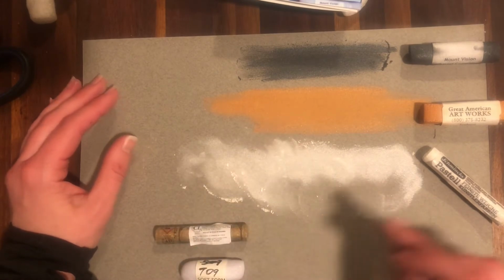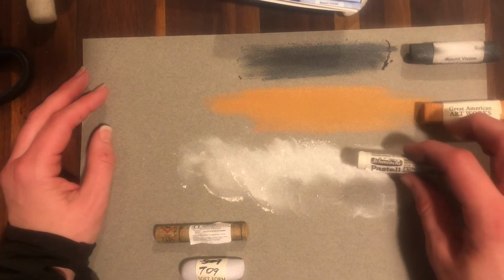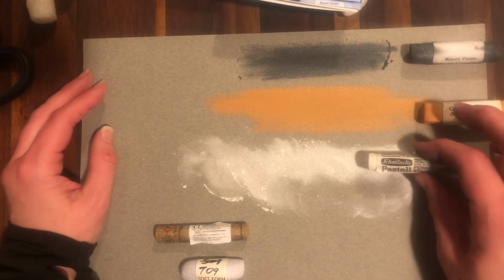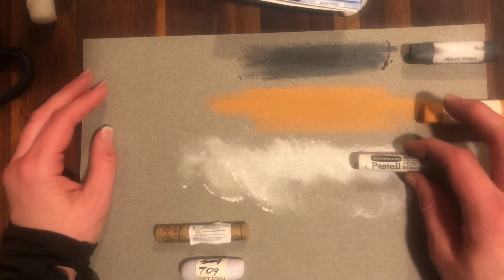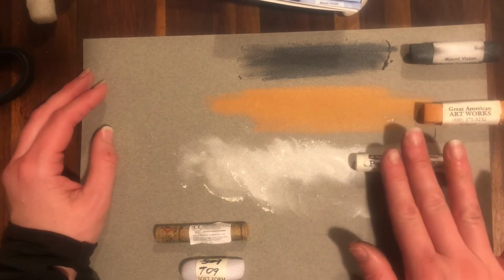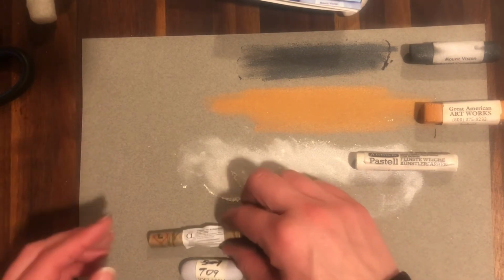That's gorgeous, and the color is fantastic. I have to say, so far, this is my favorite one. And it's not so much the color, it's so soft, just like other Schminke pastels. I mean, it's known as one of the most soft pastel brands, and that by far is the softest of these three metallics I've done so far. So let's try the Sennelier.